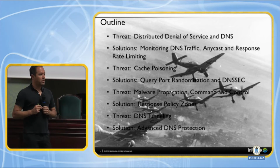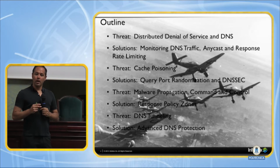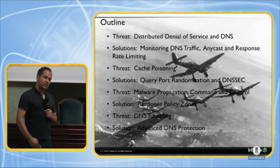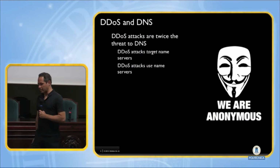We will look at the threat of malware and a new mechanism in DNS called response policy zones that exists to help combat malware with your DNS infrastructure. And then finally, we'll talk about DNS tunneling, and we'll look at Infoblox's advanced DNS protection. But let's start with DDoS.